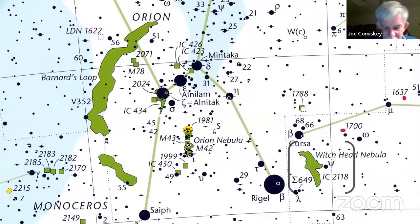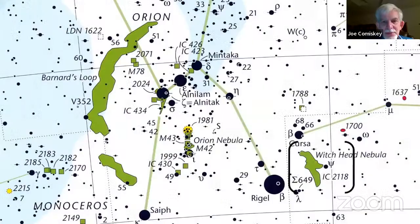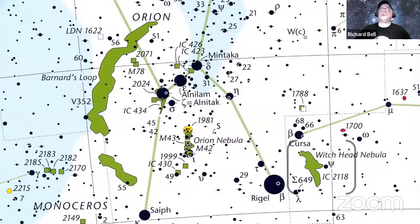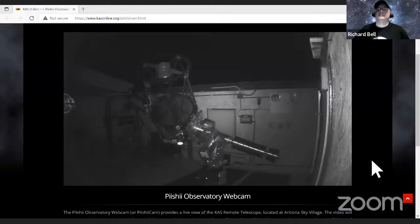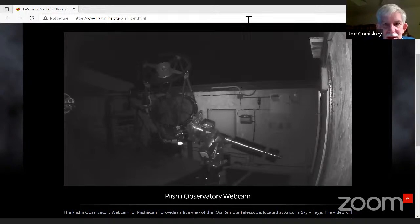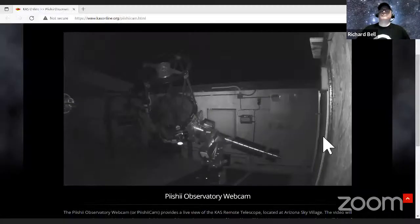But anyway, let's go ahead and, we're not taking a look at it, but have you got it running on the thing, Richard? Yeah. Okay. First, let me show you the telescope live. This is a live view of the remote telescope in the observatory, and it is now pointed at the Witch Head. I don't see it. Do I need to stop share? Maybe I do. Let's just hit it. I've never tried to switch shares from somebody else before, so here it is. Okay, you should be able to see it now. We'll try it next time.